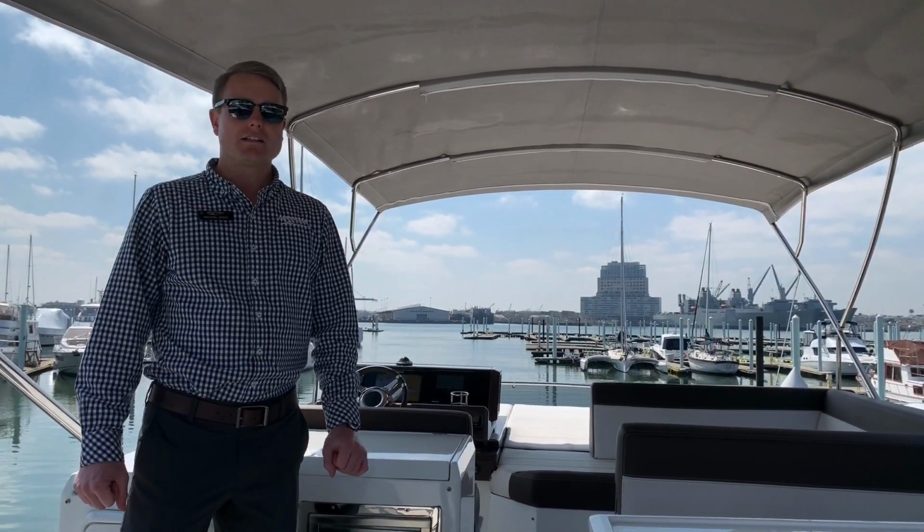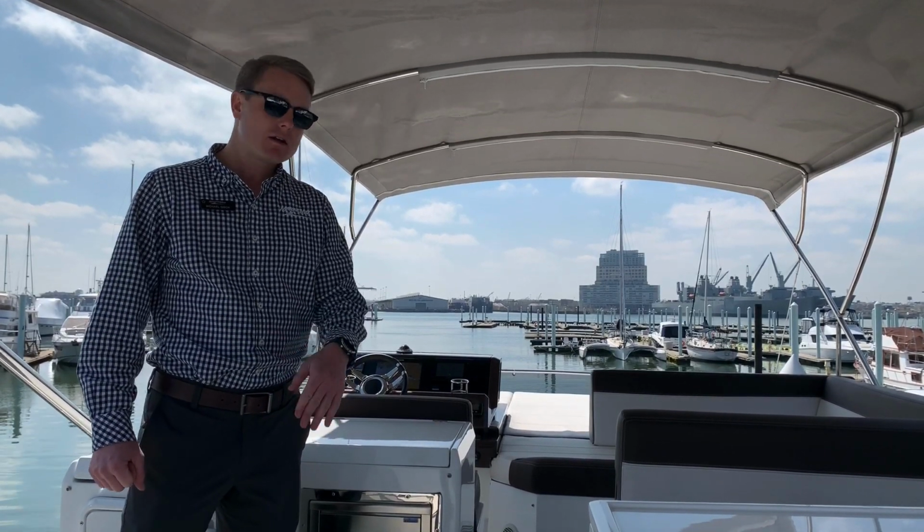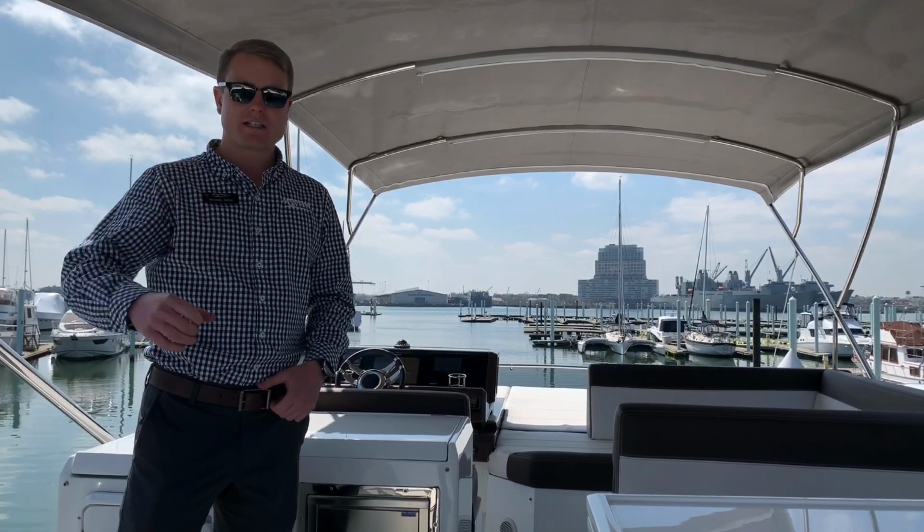2019 Galeon 500 Fly. Give us a phone call, stop on in. We'd love to get you on this vessel, out on the water, so you can really see what it's all about.